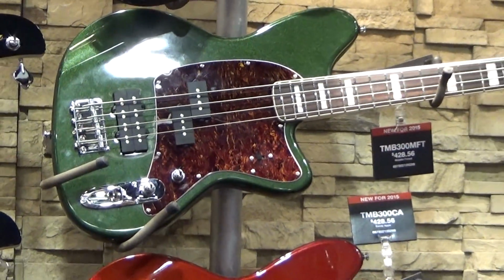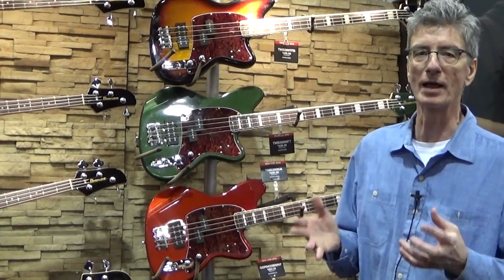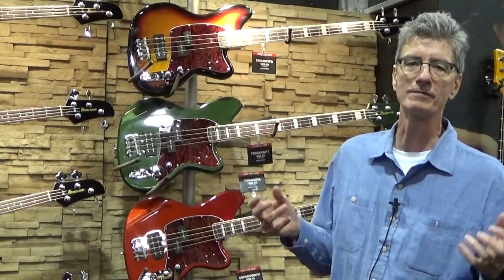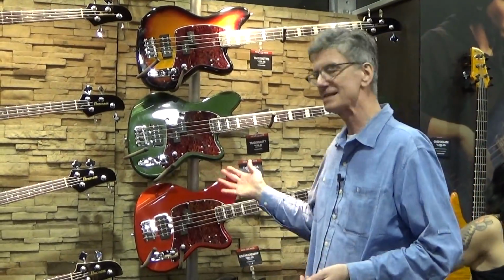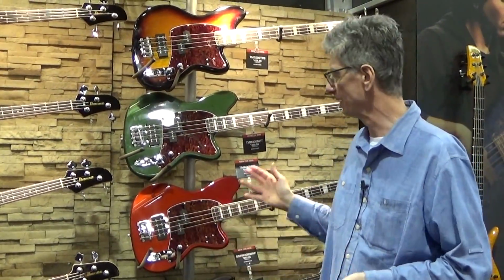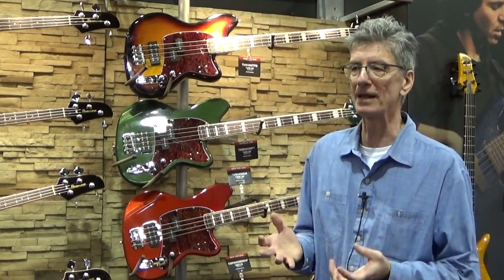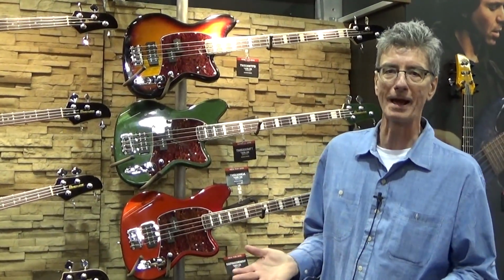There's a lot of interest in those old basses. Some of them are absolutely beautiful, but they're really, really hard to maintain, take care of, to set up. This is Ibanez. Another thing that Ibanez is doing that we do really well, which is to make an affordable bass that's completely reliable, completely musical, and a lot of fun to play.